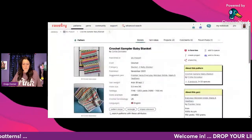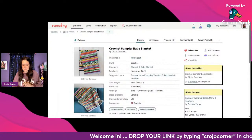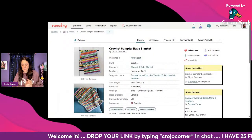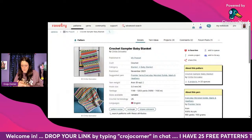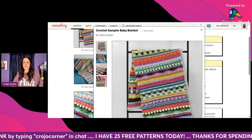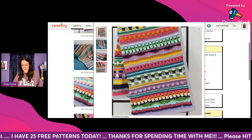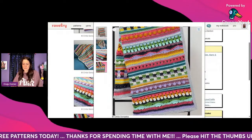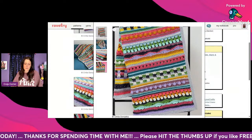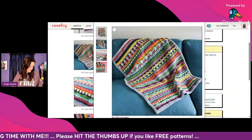And here's another beautiful one. This is called Crochet Sampler Baby Blanket by Cynthia Gonzalez. Aran weight, 5mm hook. And she's using Premier Yarns Everyday. And let's take a closer look at the stitches on this bad boy. What? This is so pretty. Look at the waves. I mean, it just is gorgeous. Sampler Afghans are where it's at.